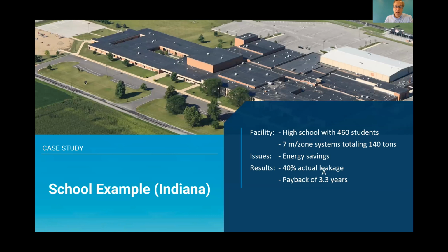Our website's got a lot of case studies with these type of numbers. We show the before case, the after case, how much we sealed, how much CFM we saved, and what type of payback was experienced.